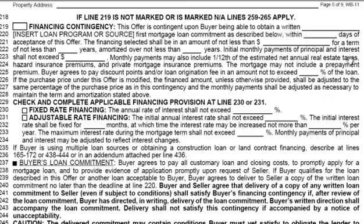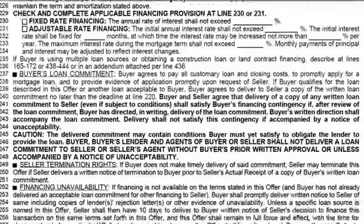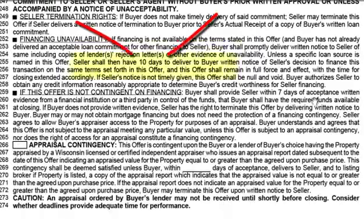And this is important because the last bottom half of the page is going to talk about what the seller can do. Basically, if you go to the seller and say, hey, I couldn't get the loan terms that I had put in the offer right up here, then the seller essentially has 10 days here to try and find you those same financing terms. Basically, it's a way for the seller to make sure that you're not just lying and backing out of the deal because you don't want to buy it.